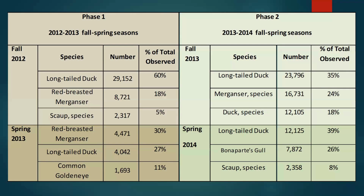Merganser: sometimes you cannot tell individual mergansers to species because many of the immature males look pretty much like females at that season, so you're not able to distinguish between common and red-breasted merganser. You just count them as merganser, comma, species.